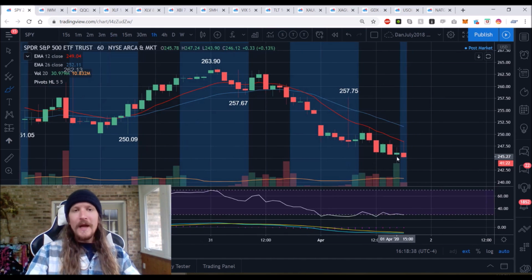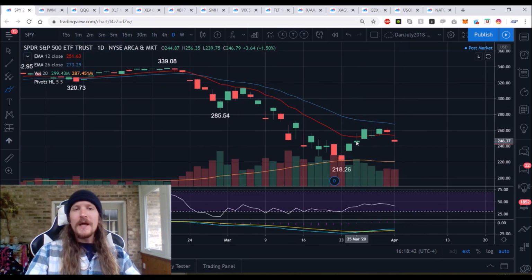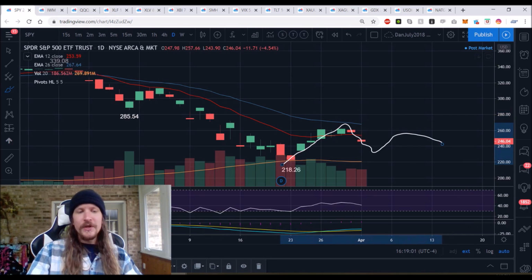So support at these levels after the low of today, 243.90. There's not a whole lot of support. There's one level from extended hours at 240.33 and then 239.75. And again, the question that we have is, number one, can we form a daily higher low and change the daily trend? Can we form a daily higher low and do we form a tightening range as a result? Or do we just drop straight to a lower low?